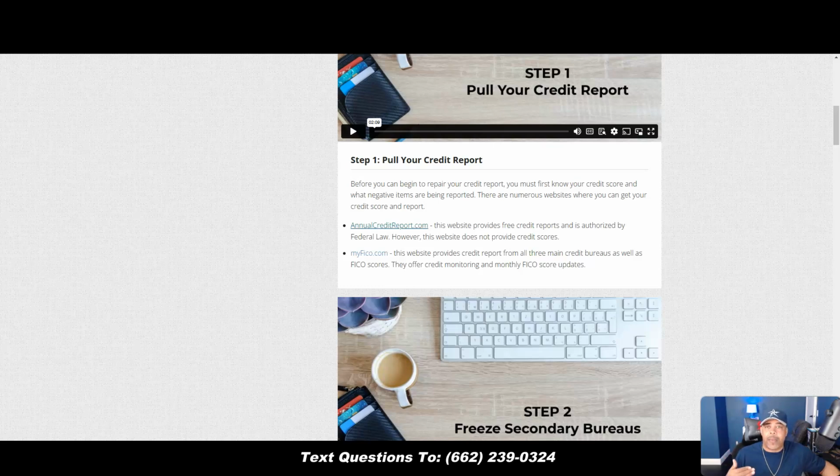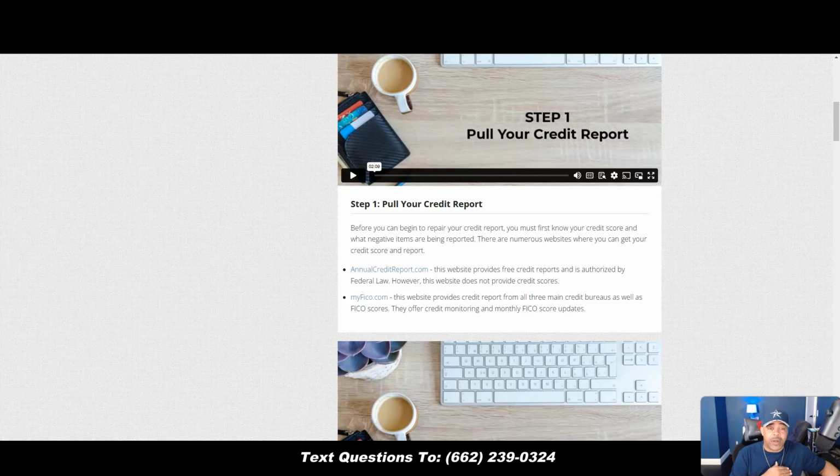Now you will have to set up a code, get everything set up if this is your first time doing it, and if you have done it before, make sure you know what that code is so you can get back in and do everything again. So I recommend that you use annualcreditreport.com. Once you have pulled your credit report, you've gone through it, you see some things on there that do not look right, okay, because this video is going to tell you what to look for.